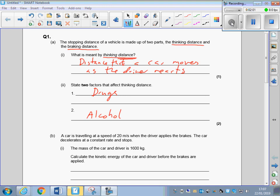If you're driving and it's misty or it's foggy, then yes, you are more likely to have an accident because you can't see something coming. But that's not affecting the thinking distance because, as I said before, it's measured at the point the driver realizes they want to stop. And so the fact that they don't realize they want to stop because it's misty or foggy isn't taken into account in the thinking distance.